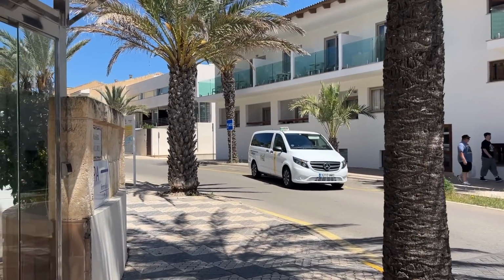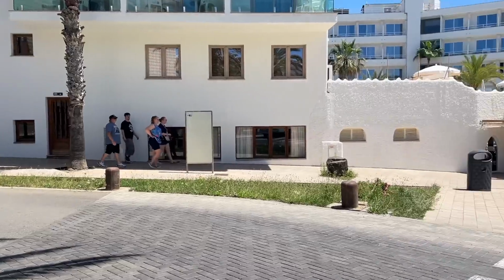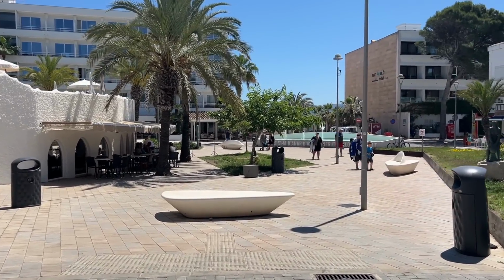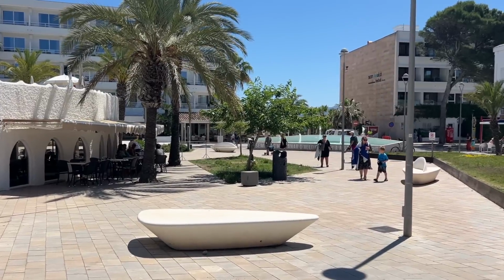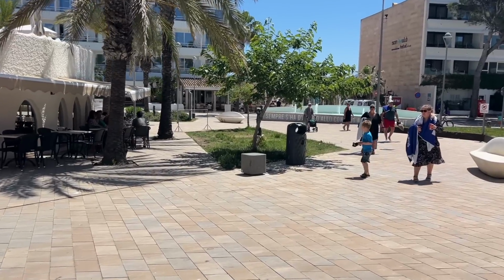To my left hand side, look, I can just see a taxi rank here. We can just see a taxi departing. Check out an article I have on my website on MallorcaUndertheSun.com. Find out about how to order taxis in this area, and you are going to need to download the Mallorcab app.